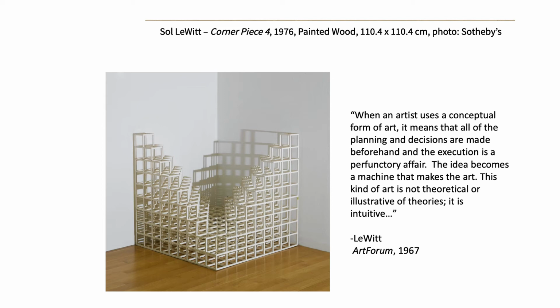He wrote in Artforum magazine in 1967 that when an artist uses a conceptual form of art, it means that all of the planning and decisions are made beforehand, and the execution is a perfunctory affair. The idea becomes a machine that makes the art. This kind of art is not theoretical or illustrative of theories. It is intuitive. For LeWitt, his intuition guided him into creating the conceptual.